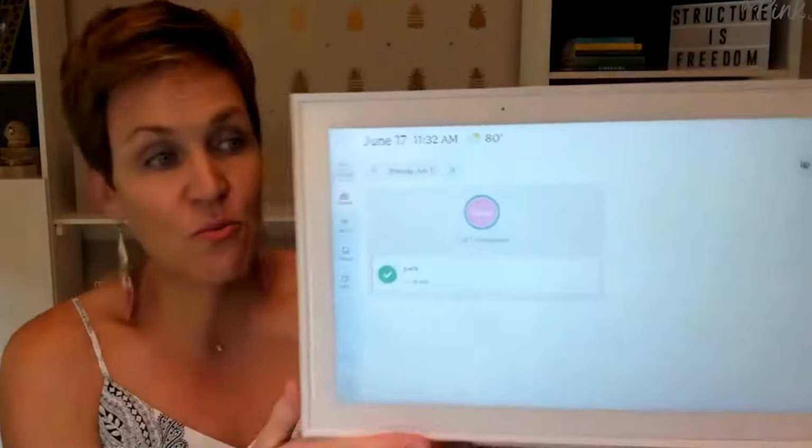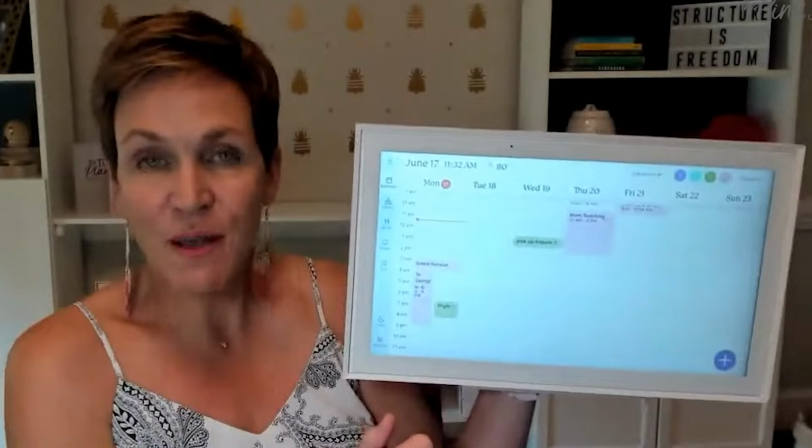Then to get it back to calendar mode, you just walk up, you tap on the photo, and boom, you're right back into your family communication center. Depending upon where you are housing this, it might make sense for you to add on that photo capability, because it's really nice to be able to have those photos going, especially if there's a time where you don't want the calendar to be front and center.